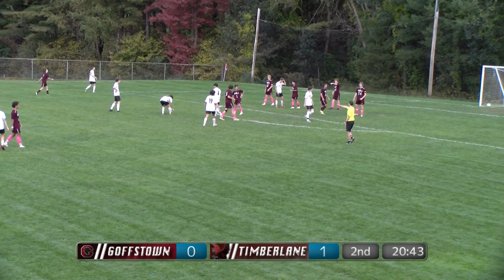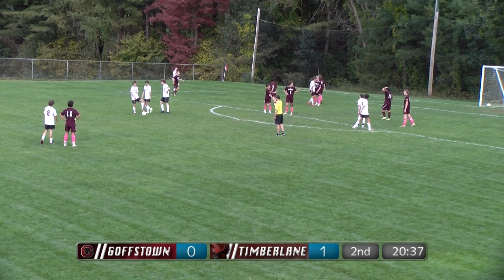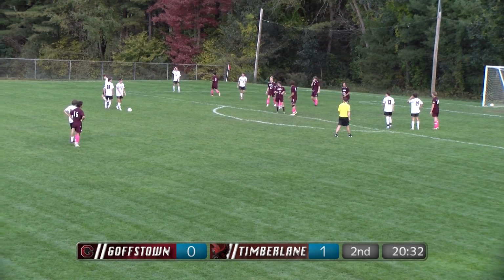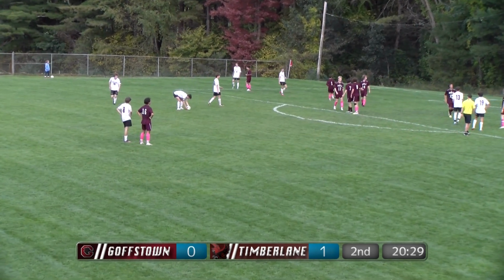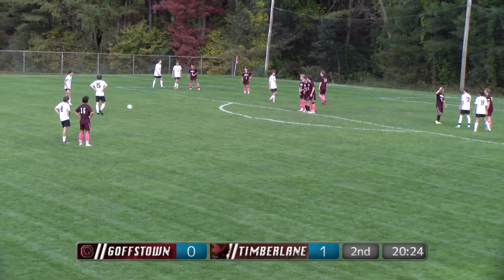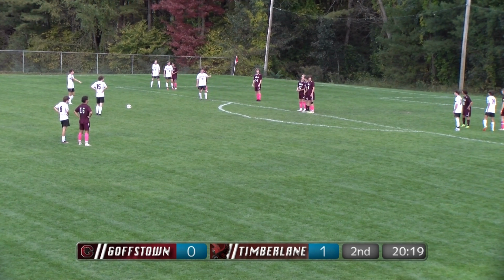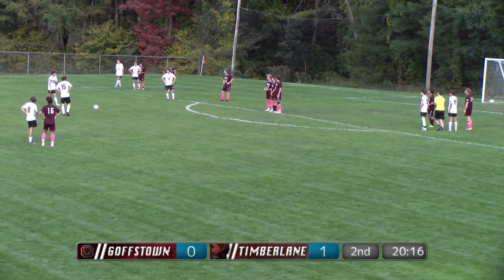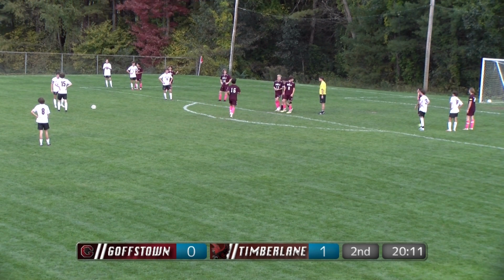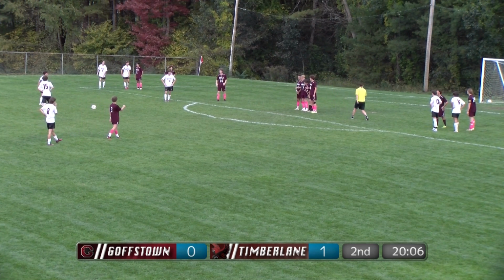Opportunity here. Come on, Goffstown, this is it. Got Brody and Liam both lining up on this. Looks like they put their men a little bit more on the right. Ref has brought them back. So a four-man wall.